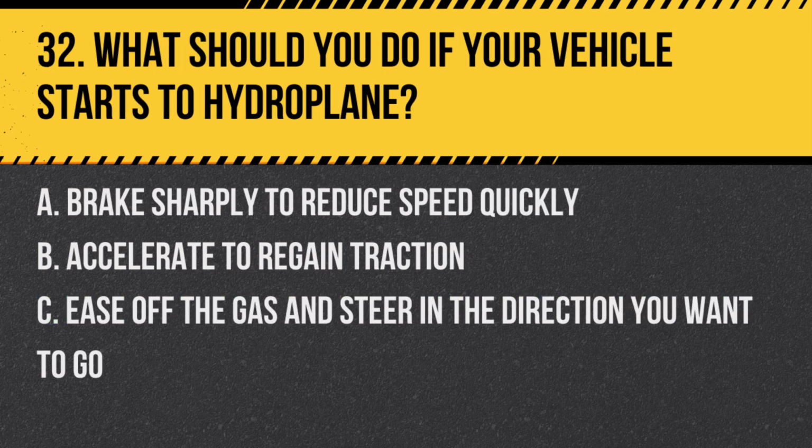Question 32. What should you do if your vehicle starts to hydroplane? A. Brake sharply to reduce speed quickly. B. Accelerate to regain traction. C. Ease off the gas and steer in the direction you want to go. Answer. C. Ease off the gas and steer in the direction you want to go. This helps regain control without making sudden moves.